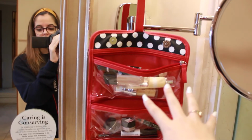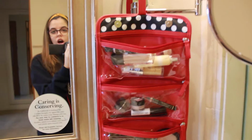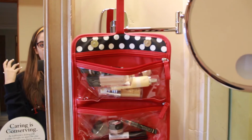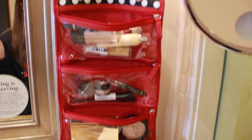This little hanging case right here is from TJ Maxx. It's a little small for this trip, only because I am gone in California for about 11 days, so I had to bring a lot of makeup, but usually this is the perfect size for me. It actually does store a lot. So again, it's from TJ Maxx. It was like $12 and it was super, super cheap.